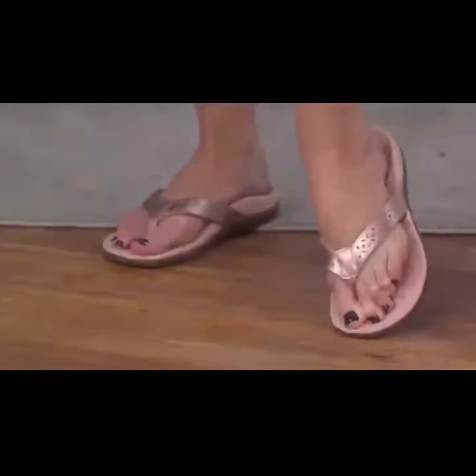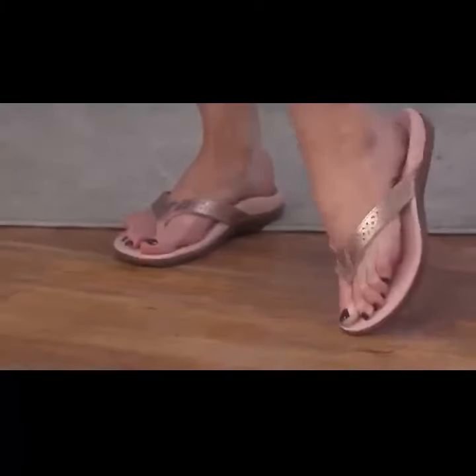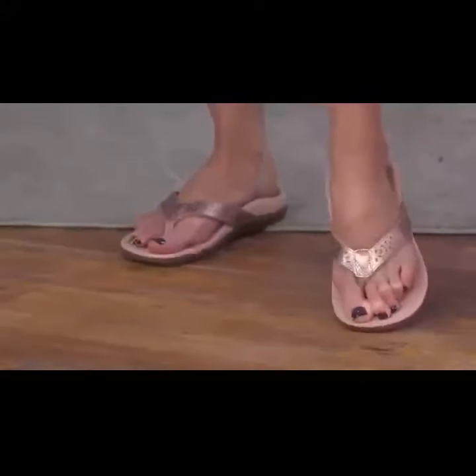I take it on vacation. I wear it to the beach. Then I can wear it with a long maxi dress. The second the weather turns here, then you need.